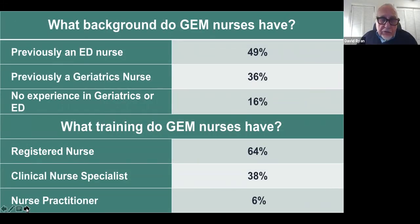And so we asked, from the point of view of where do GEM nurses come from, because we still don't train geriatric emergency management nurses in academia, although teaching hospitals have become a primary site for the on-the-ground training of geriatric emergency management nurses. So previously, we had 49% of our 130 GEM nurses were previously an ED nurse. 36% were previously a geriatrics nurse. And 16% had no experience in geriatrics or the emergency department.